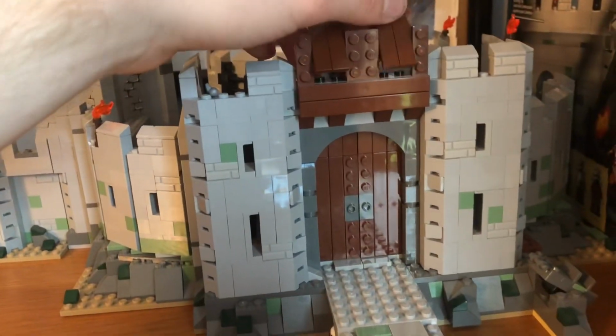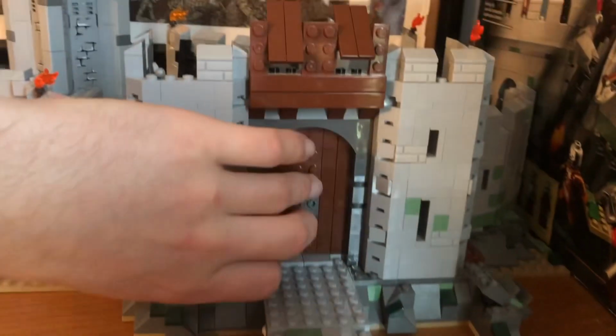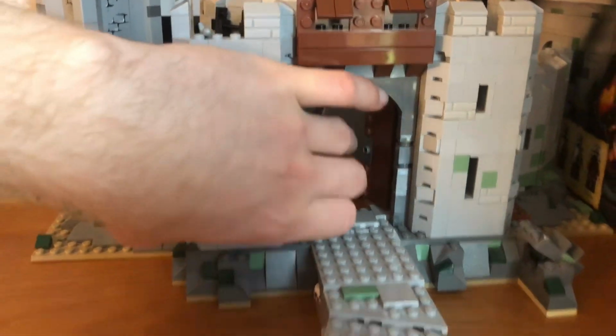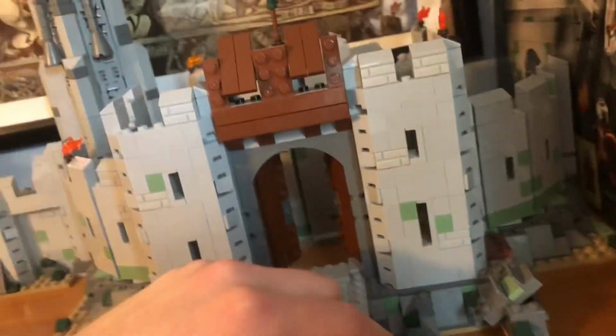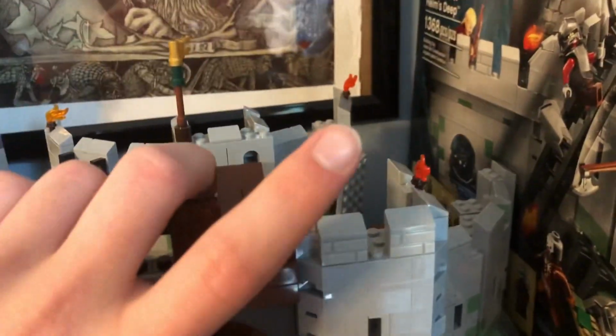And of course, we wouldn't be talking about this without the actual Helm's Deep set. We have this awesome gate here that comes with this set. You can recreate so many scenes, like Gimli being launched by the side door over here. You have an entire battlements on top of here, as well as these catapult launching areas.